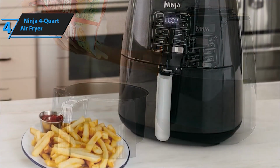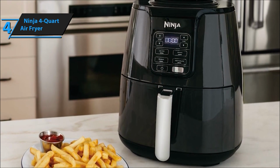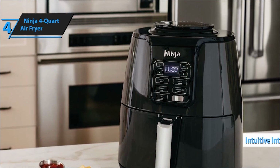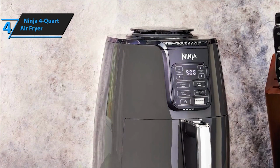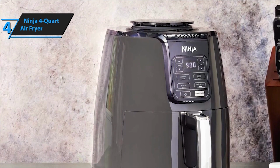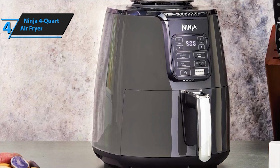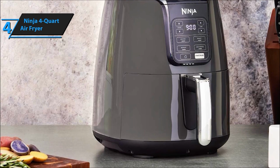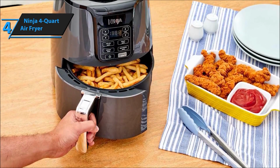Keep watching. The Ninja AF101 Air Fryer, your versatile kitchen companion for creating delicious meals with ease. With its innovative features and sleek design, this air fryer lets you enjoy guilt-free cooking while providing exceptional taste and texture. Say goodbye to excess fat and indulge guilt-free with up to 75% less fat compared to traditional frying methods. Tested against hand-cut, deep-fried French fries, this air fryer allows you to enjoy your favorite foods without compromising on taste.